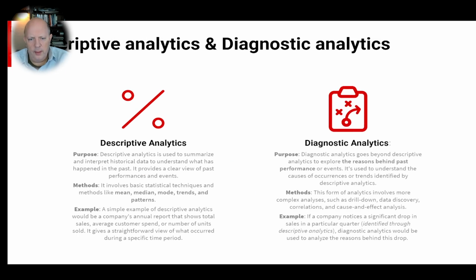Let's keep going. Descriptive analytics. Let's see what I wrote here. Descriptive analytics is used to summarize and interpret historical data. Yeah, so mean, mode, trends, patterns. I thought I had all this written down. Examples of descriptive statistics would be a company's annual report shows the total sales. Then diagnostic analytics, the reason for past performance.